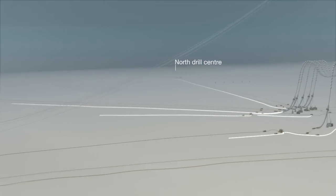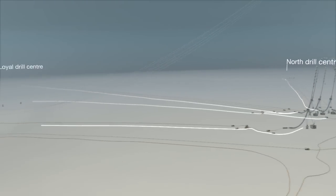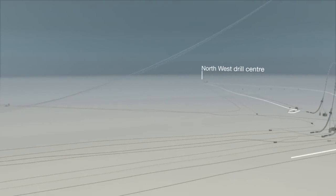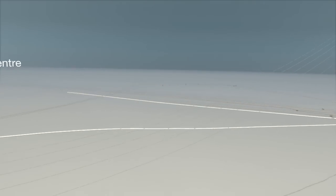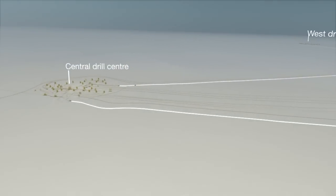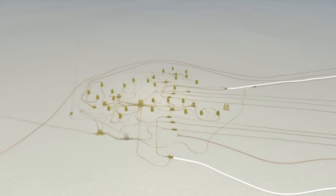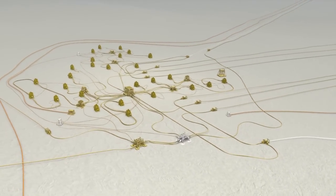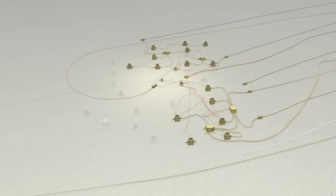All 5 drill centers are connected in this way to deliver the extracted reserves from the field to the FPSO, each drill center delivering an increased production from its new facilities. In all, there will be 17 kilometers of new flow lines. At the central drill center, there will be 1 additional manifold, 2 FTAs, and 2 new SUTAs.